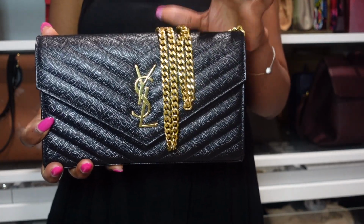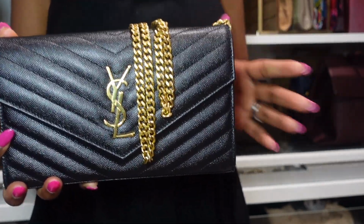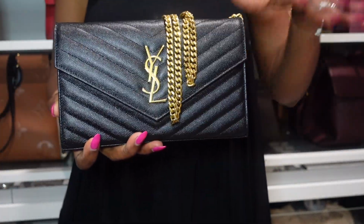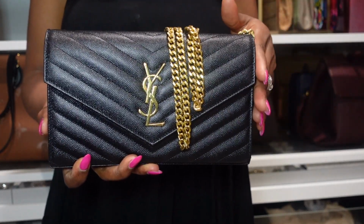This, fun fact, was actually my second addition to my collection. So it was just perfect having a Neverfull that I could definitely wear during the day, and this to transition in at night.